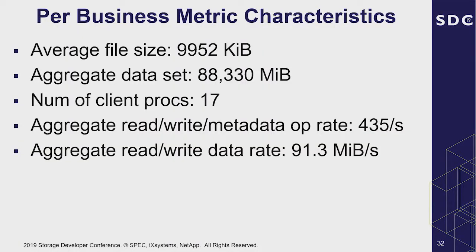So that gives you, per load point, about a 10 meg... I think that's, oh, sorry, I was reading it wrong. Right, so we've got about a 10 meg average file size, average data set size of 88 gig, 17 client processes, which again, that scales every time. An aggregate of read-write metadata operations at 435 ops per second, and 91 meg per second.